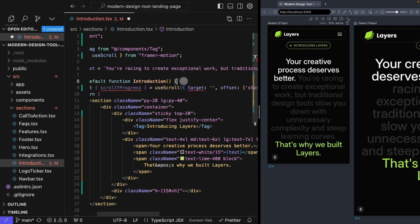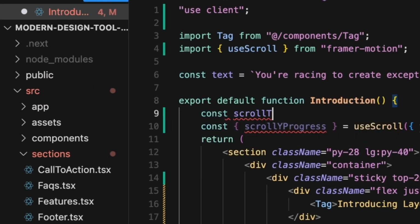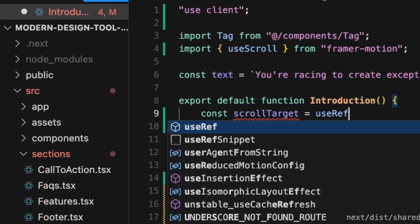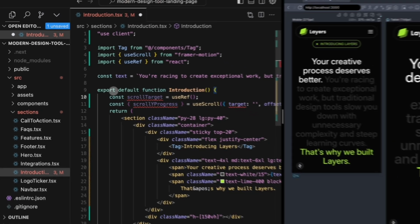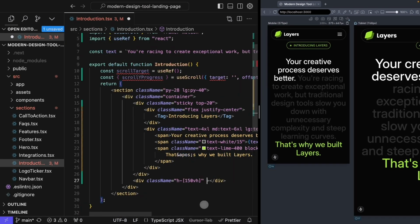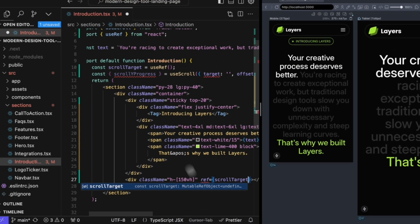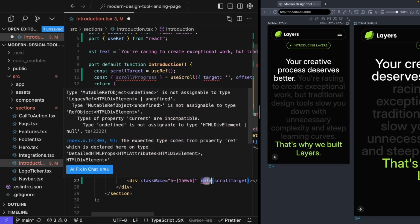Now that we have that, let's go ahead and set our target. And to create a target, we need to use a ref. So I'm going to say const scrollTarget, and that's going to be equal to useRef from React. If I just hit enter, that should import that. And then I can just add that ref to our scroll target. So I'm going to say ref equals scrollTarget here, and that should allow us to hook up that ref.